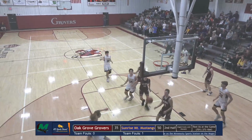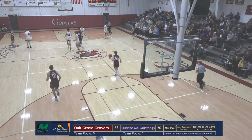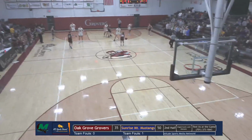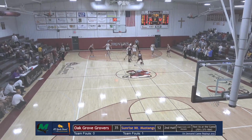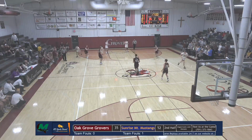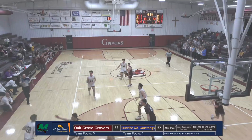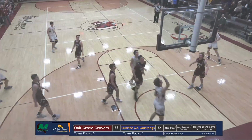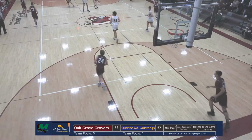Free throw line jumper up and in, out of the hands of Brandon Taylor. Two more for the Mustangs, and it's 52-35. And a long three. It looked like it had enough arc on it, but bounced off the rim into the hands of Jaden Brown. Quick move inside, and that one will circle around and drop in for Jaden Brown.